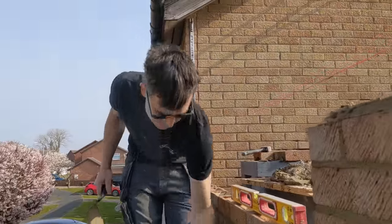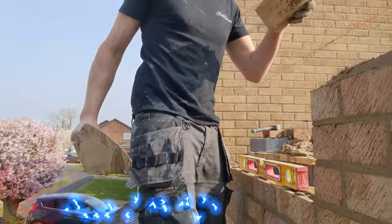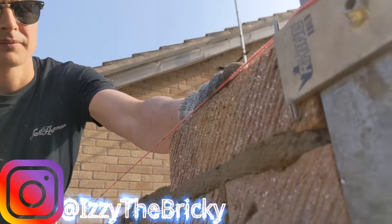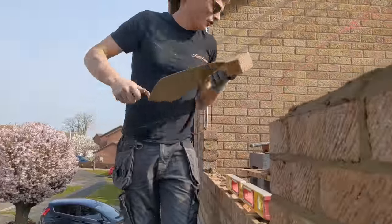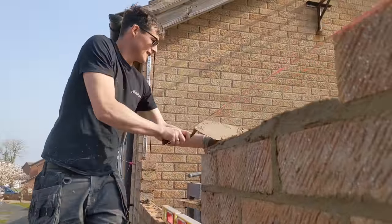World's best scaffold, courtesy of me. I've only got one more course after this anyway, so. Yeah.